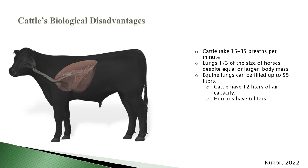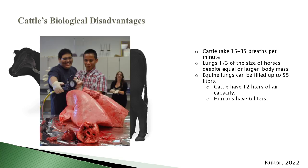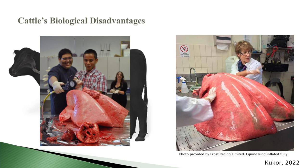And just in case that it doesn't quite strike you, my grad student pulled up these pictures, and you look at a set of these inflated lungs, that is a huge discrepancy in terms of the size of the lungs from a beef animal on the left to those of horses on the right. Well, horses are bred for endurance and speed and everything else that goes along with that. But if you just look at the sheer size with respect to their body weight or body size, cattle are at a disadvantage. And this is part of what stems all of these pulmonary hypertension problems.